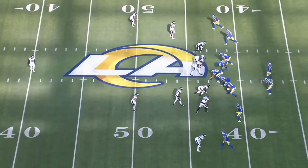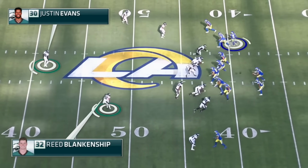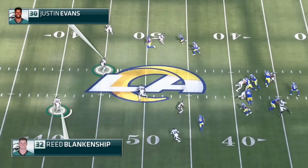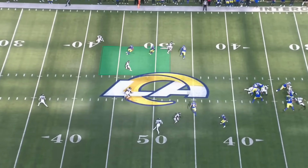But before we get to the next play, let's look at the coverage on the back end because we're going to see here that Tutu Atwell, the small wide receiver for the Rams, is going to come across the field in jet motion. And watch the safeties here, Reed Blankenship and Justin Evans. They change responsibilities, and Evans is going to drop right into the hole where those routes both end up.